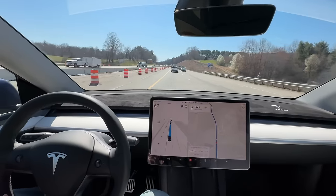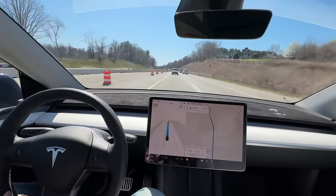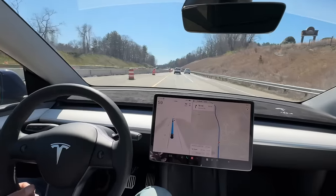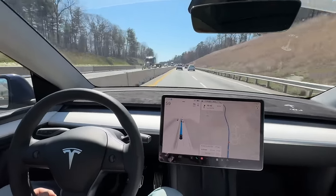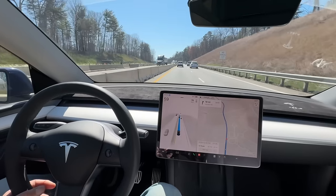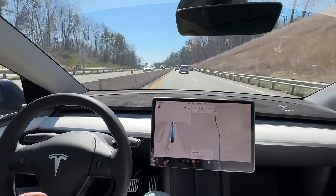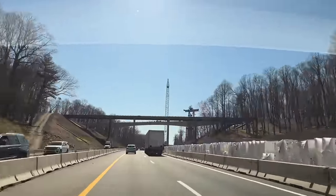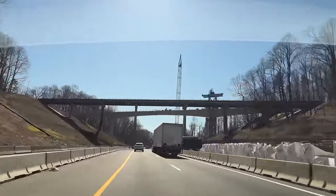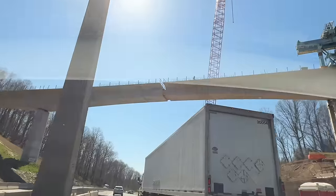Just southbound now on Interstate 26, entering the construction. Just keeping up with traffic here. See how the overpass is doing today. Yeah, it looks like they've met in the middle and they're getting ready to bond the two. It's kind of cool.